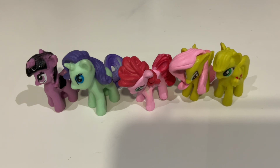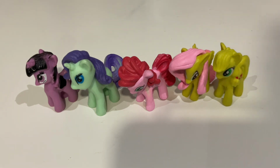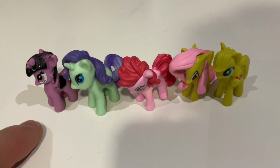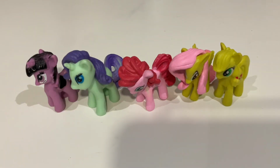Already spoken my mind about what I thought about this calendar, and if you're wondering where all the duplicates have gone, they went to the charity shop a while ago, so yeah. So anyway, these are the ones out of the non-duplicates that I felt were the best. They're not necessarily all my favourites. I think my favourite has to be either Rarity or Applejack. But yeah, the best ones were the Twilight, Rarity, Pinkie Pie, Fluttershy and Applejack.